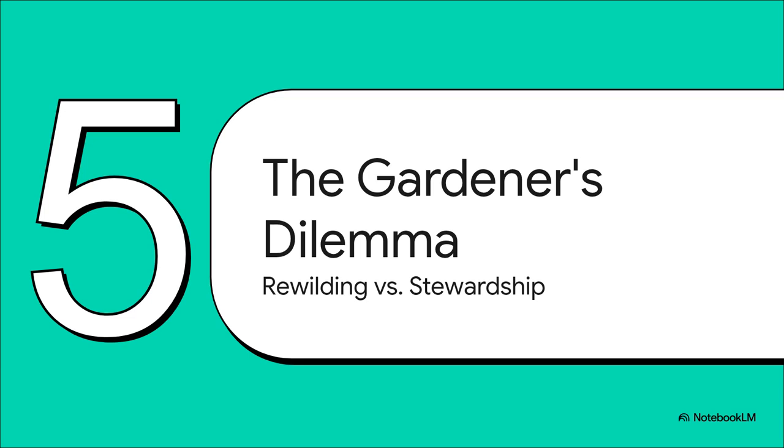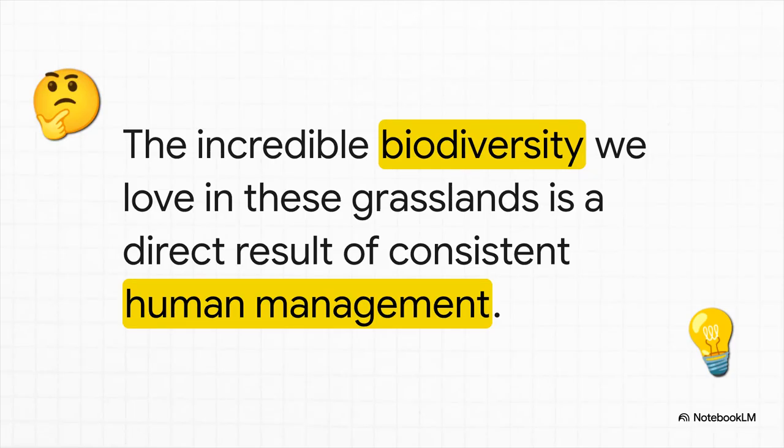And this all brings us to a final, really thought-provoking idea that runs through all of our research. It's a kind of paradox that sits right at the heart of how we think about conserving these grasslands. So here's the paradox in a nutshell. The rich, flowery, buzzing habitats that we love so much aren't pristine wilderness. They're the direct result of a long, consistent relationship between people and the land. To put it simply, they need our help to survive.